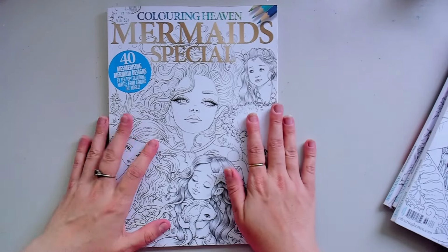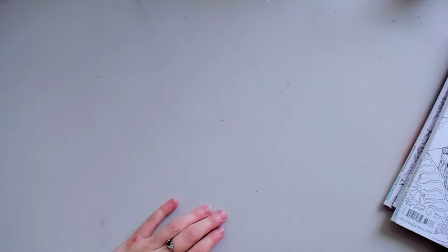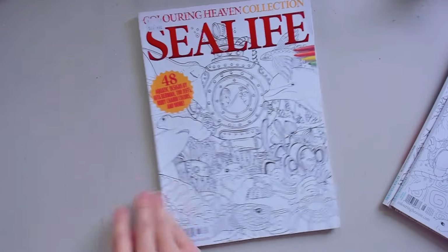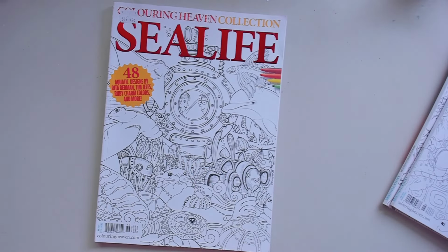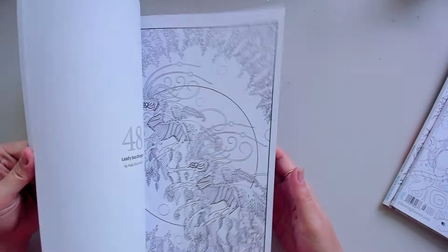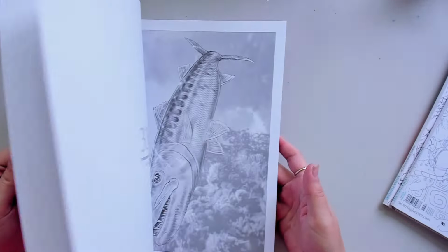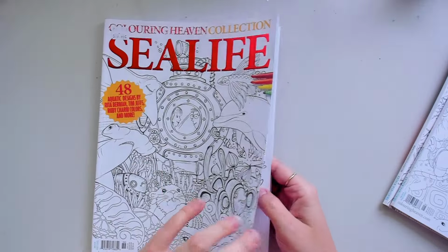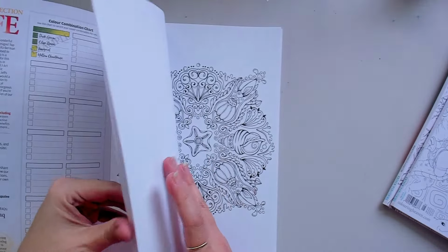That's it for the Mermaid special. So yeah, if an issue has Marjorie Burdick, I've probably coloured every single page, and I really do need to get on to getting more of her work. Right, I have the Sea Life issue, which is another collection of different artists. And this one has my first ever Rita Berman page, because it actually has some Rita Berman pages in it.